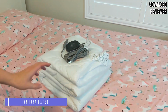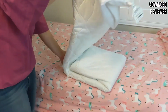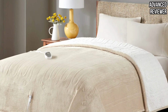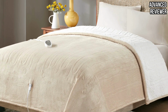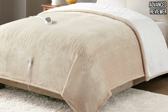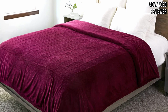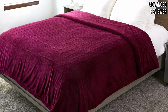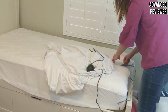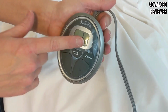Number 1. Sunbeam Royal Luxe Cabernet Heated Blanket. This is their ultra-soft and seriously plush heated blanket, which comes in various sizes and color options. Choose from twin, full, queen, or king according to the size of your mattress at home. It's fabricated from luxuriously soft and plush polyester with 180 GSM on each side, so it is ideal for keeping your bed warm overnight. As with the previous Sunbeam electric blanket we reviewed, this option also features their thermofine technology to deliver a regulated heat environment.